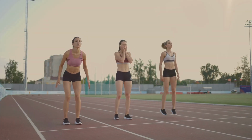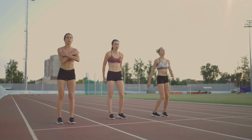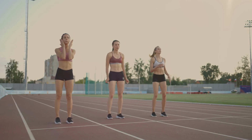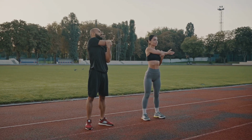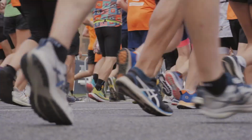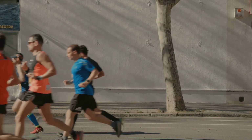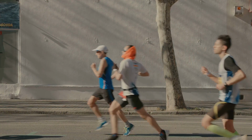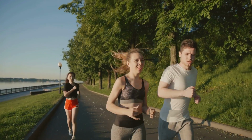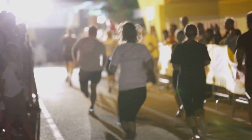Step 5. Race Day Strategy. Race day is your time to shine. Start with a light warm-up, a 5-minute jog and some dynamic stretches. Then, when the race starts, resist the temptation to go out too fast. The first mile should feel controlled and steady, even a little easy. From there, settle into your goal pace, and when you hit that last mile, dig deep and give it everything you've got.